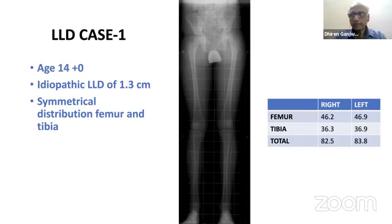Okay, right. So first of all, there is no indication in this patient because it's only a 1.3 centimeter deformity. Just a counter question, at what point would you consider correcting this limb length discrepancy? At 1.9, 2.3, 2.9, at what point do you consider surgical intervention?